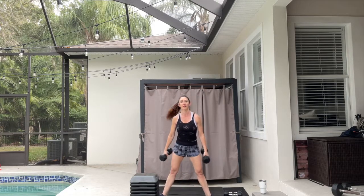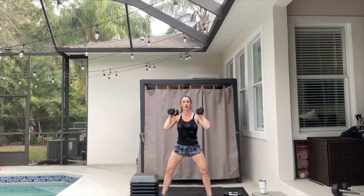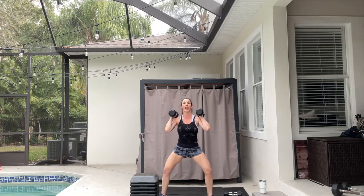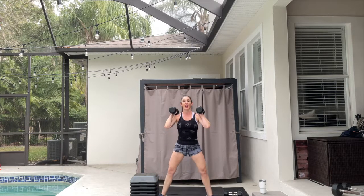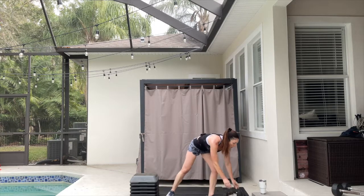Sumo squats. Feet are out at 9 and 3 o'clock. Bring out your heels or bring your heels up. At the bottom of the sumo squat, pulling those hips back. We've got push-ups on deck. 15 seconds. We have 10, 9, 8, 7, 6, 5, 4, 3, 2, and 1.